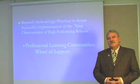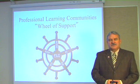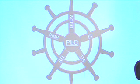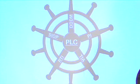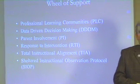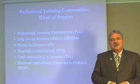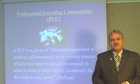The way we get to those is by using what I call the professional learning community's wheel of support. It's just an old wheel that came off a frigate ship, and it's just a visual to show what we need to do. PLCs are in the middle, and then you have the spokes that push in and provide information to the PLC for them to make decisions. So the wheel is made up of professional learning communities, data-driven decision-making, parent involvement, response to intervention, total instructional alignment, and sheltered instructional observation protocol.